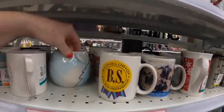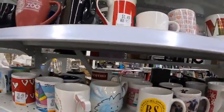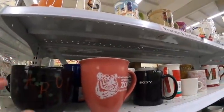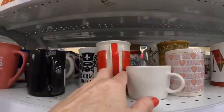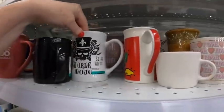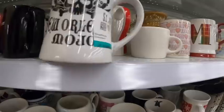There's this one right here I'm about to look at. Look at this blue meanie. Isn't he so cute? This is one that I actually like. Oh, I should have gotten that one, but I didn't. And then there is a Harry Potter mug that I'm going to find in a sec. This New Orleans one, come on. Look at that. New Orleans Mojo, that's an awesome mug.